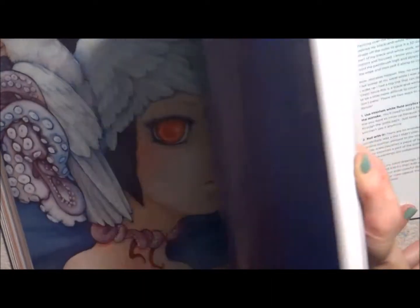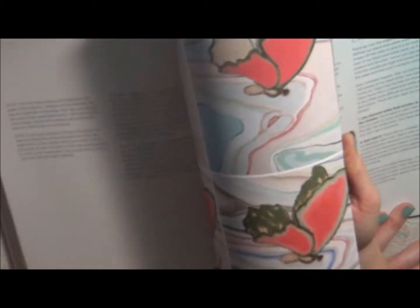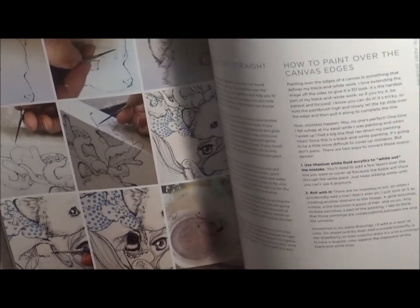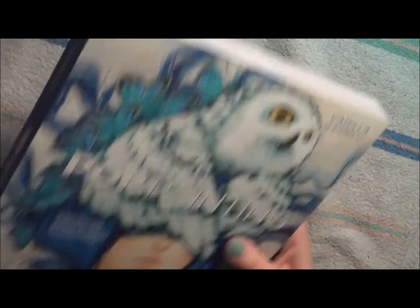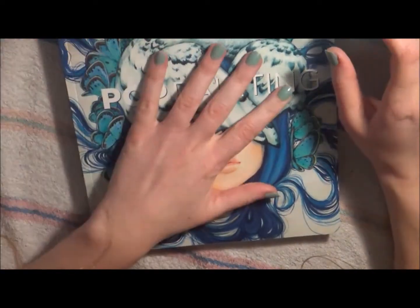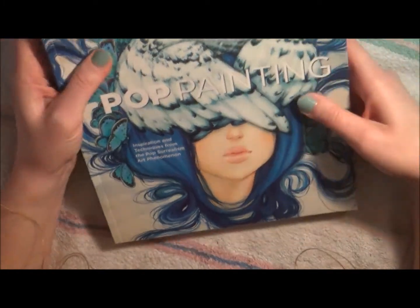I'm gonna go through this kind of fast. I don't want to bore you guys with all the little details of each book. But, yeah. This book's a newer book. I got it like a year or two ago. I don't know if there's a date on this book, but I'm pretty sure you can find this easily. I mean, it was in Barnes & Noble's. I'm pretty sure you can order it, or you can just buy it online. So, yep, this is her paintings.